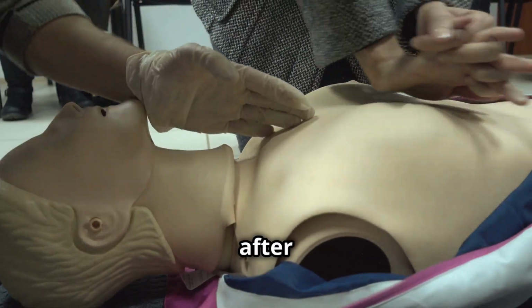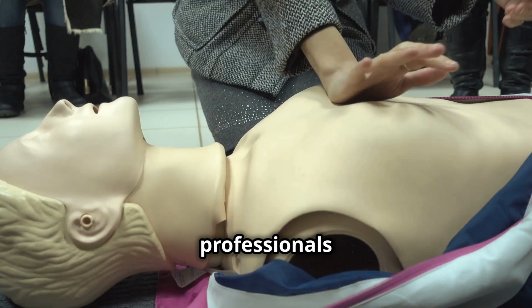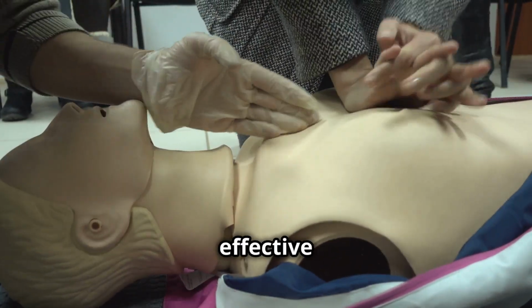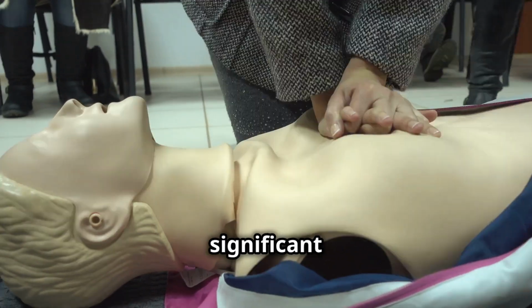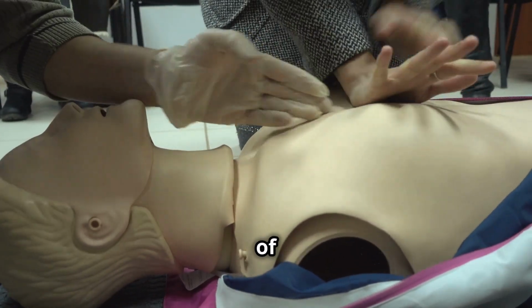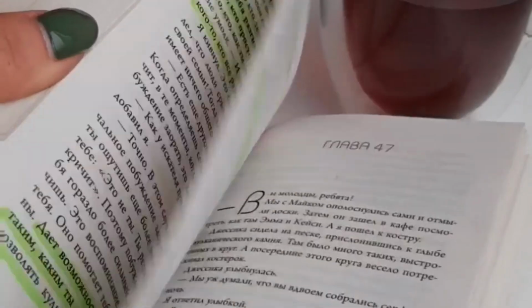Continue CPR after each shock, or as directed by the AED, until medical professionals take over. Consistent and effective CPR combined with the timely use of an AED can make a significant difference in the patient's chances of recovery. Remember, every second counts in these critical moments.